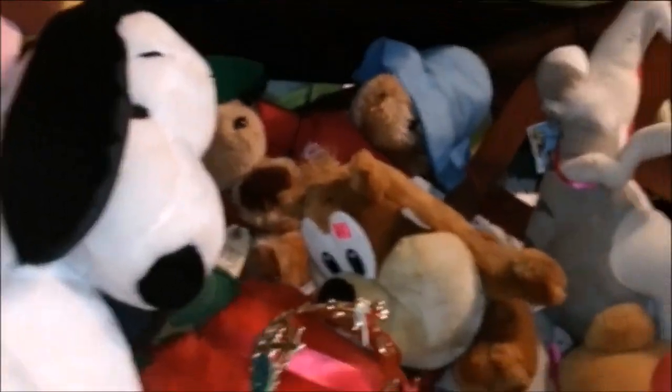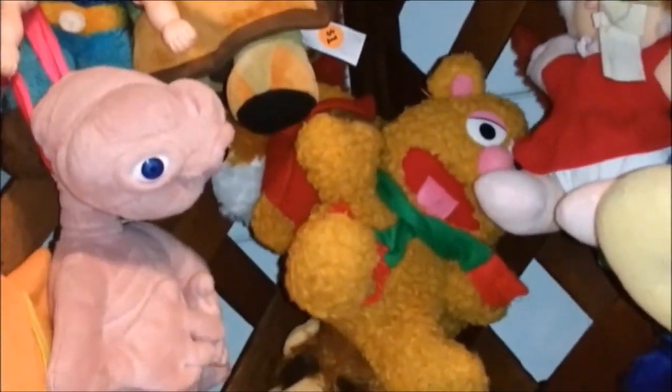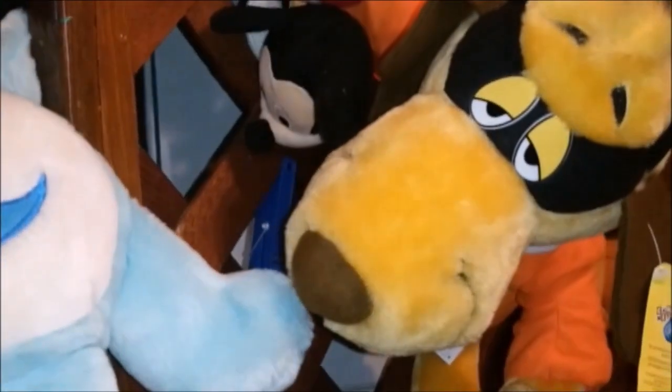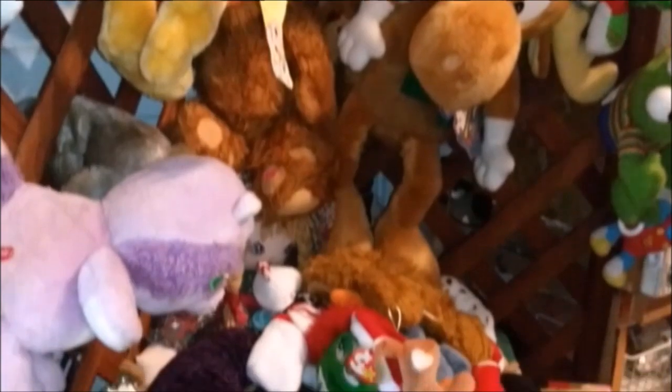Oh no, what happened to Vader? Your legs are gone. Been hanging out on Mustafar too much again. Oh, I got some Muppet Babies plushies, some E.T. Check out that old Popeye. How cool is that? That's gotta be from like the 60s or 50s. That's really neat. Howdy Doody. Hong Kong Phooey.